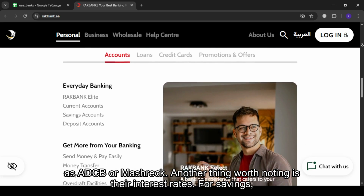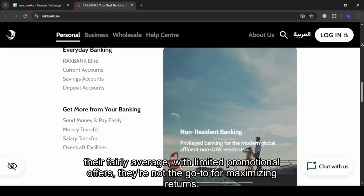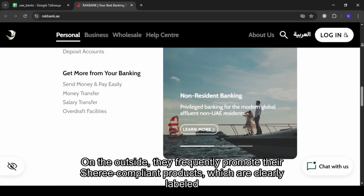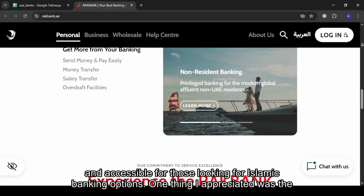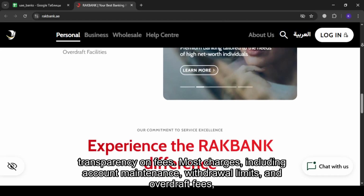Another thing worth noting is their interest rates. For savings, they're fairly average, with limited promotional offers. They're not the go-to for maximizing returns. On the outside, they frequently promote their Sharia-compliant products, which are clearly labeled and accessible for those looking for Islamic banking options. One thing I appreciated was the transparency on fees.